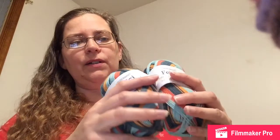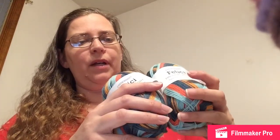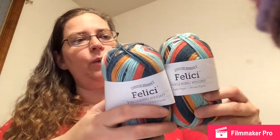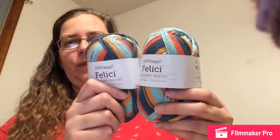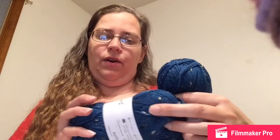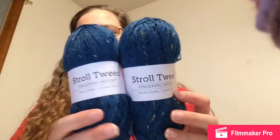Got dark teals and light blue and gold and coral, like an orangey coral. It's really pretty. And I got two skeins of this really pretty blue. It's called Marine Heather, and it's the Stroll Tweed.